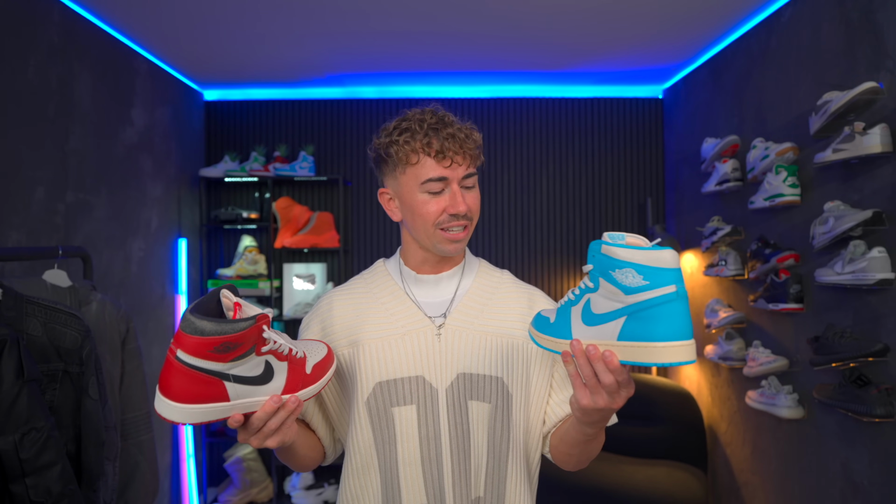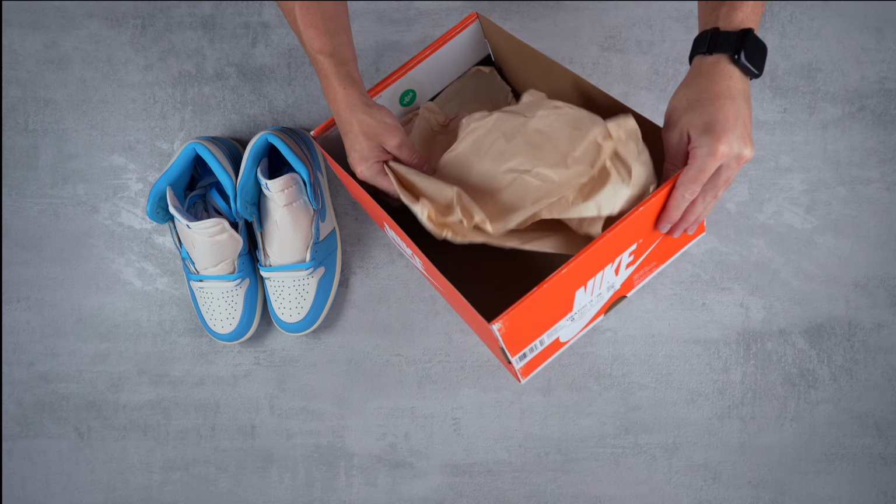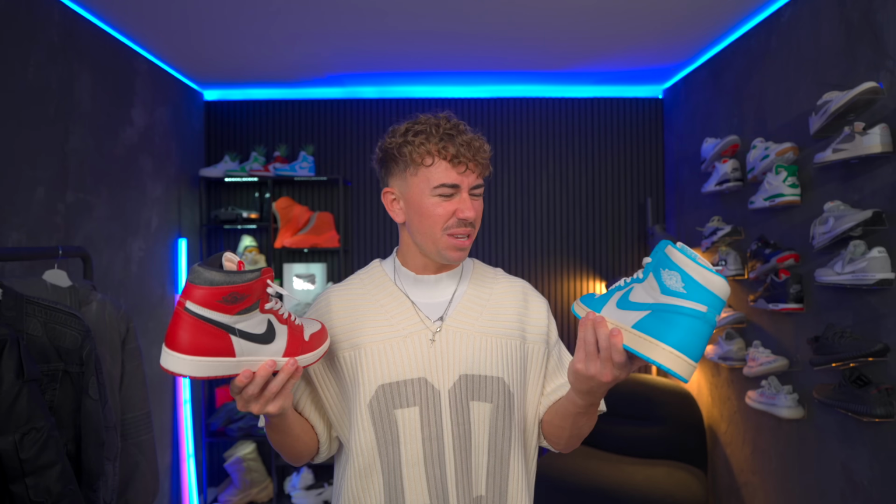The UNCs, on the other hand, have none of those additional added extras. You don't get the receipt, you don't get the special paper, you just get brown paper. You don't get the stickers on the box, and that's because, well, it's a different pair of shoes. It can't tell the same story as a pair of Chicagos, but it does, to me, kind of diminish the storytelling that could have been told about the UNCs, maybe. Depends how deep you want to go with it.